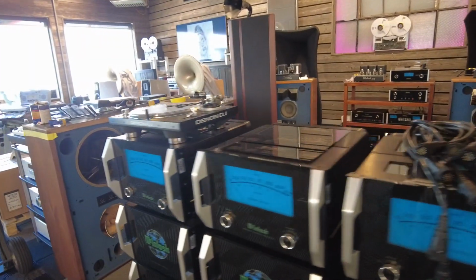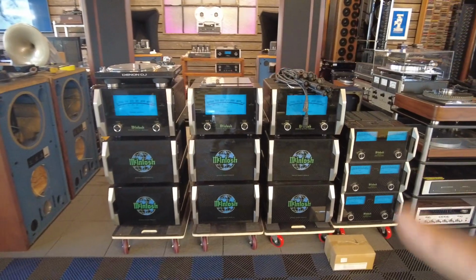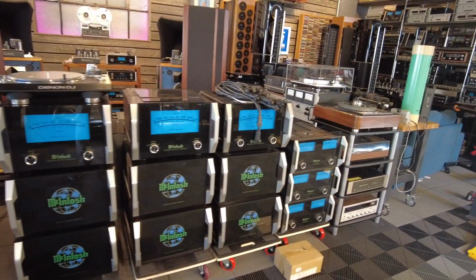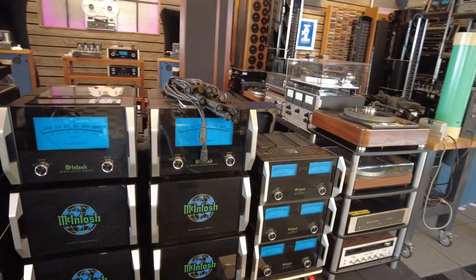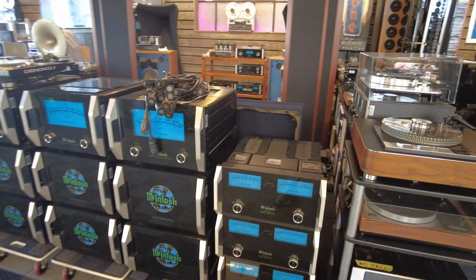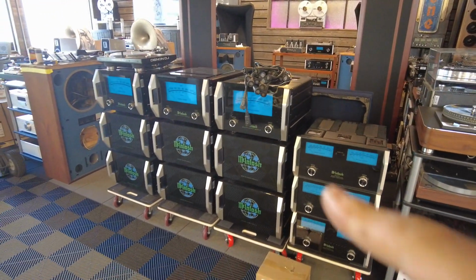All these current products that you see from Macintosh are in-store purchases only. We do not advertise pricing online, and they're not available for shipping. But if you see something that you like from the current catalog and you are local, you're welcome to stop by and have a look at it, and then we can discuss delivery and pricing. But it needs to be a face-to-face transaction.